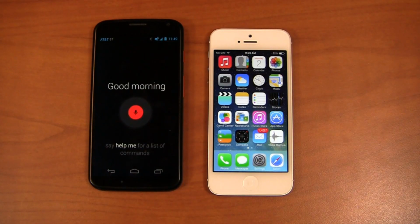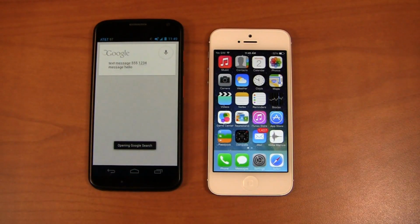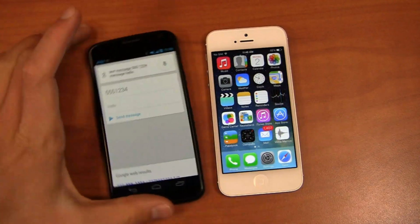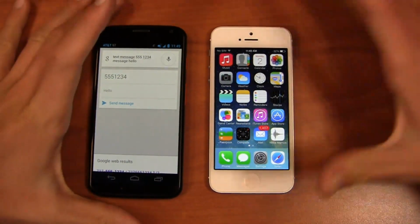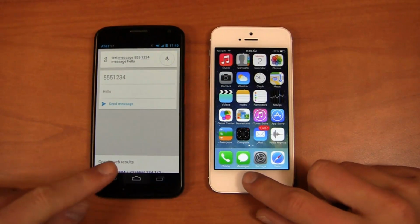Text message 555-1234, message hello. And let's see if it works. And then I can just send the message, which is really, really cool. I still wouldn't send it because I don't look down at my device when I drive, but still much easier to do when you're in a meeting or when you're doing something, get your hands full at the grocery store versus reaching down and trying to text on the device itself.